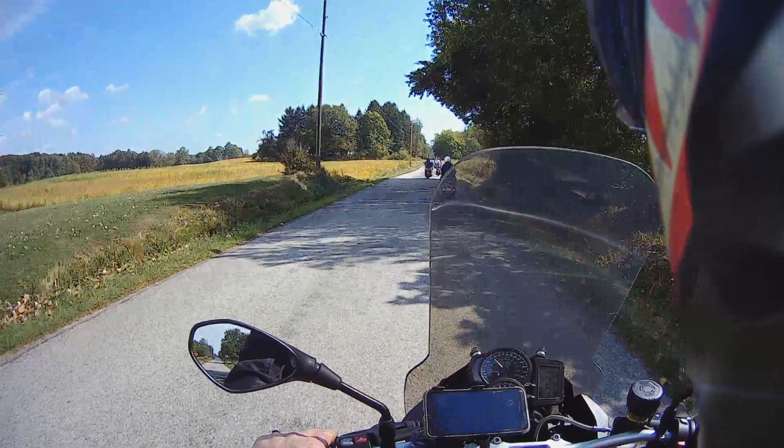We'll go ahead and get this turn out of the way here, and then we will... heard the fan kick on for the first time on this BMW. So clearly the cooling system is doing its job on this 84-degree day.